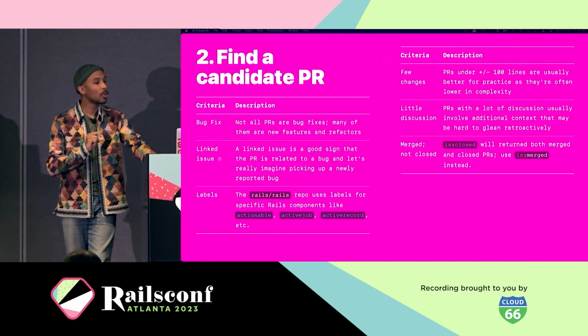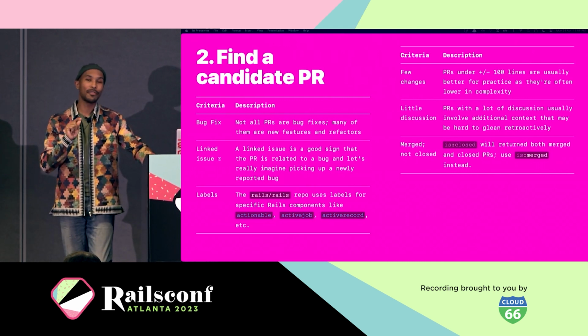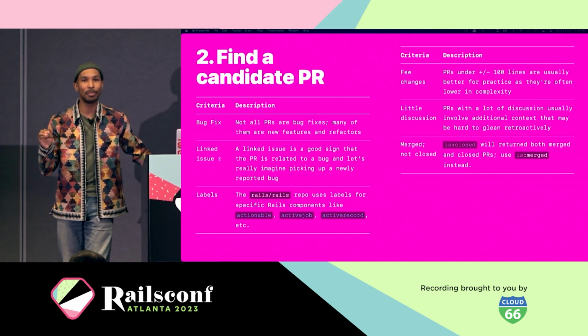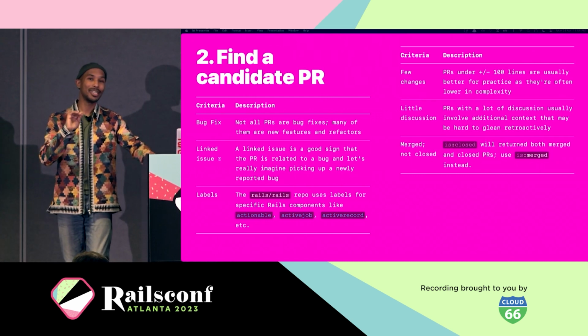And then lastly, we want to be sure that we're looking at PRs that were merged and not simply closed. The default filter for PRs in the UI is open or is closed, but confusingly, is closed also returns merged PRs. So you just want to be sure that what we're looking for is merged.